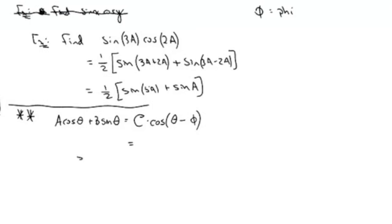If I expand this side out, what does it become, using a difference formula? So it'd be C times cosine theta. Close, no cigar. Cosine theta minus phi. Okay.